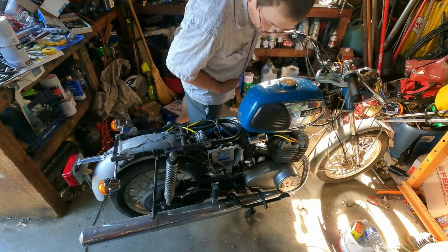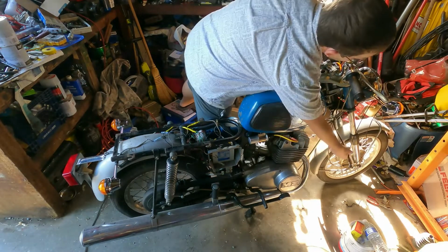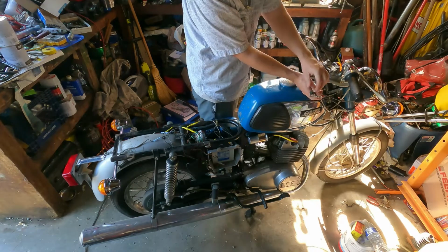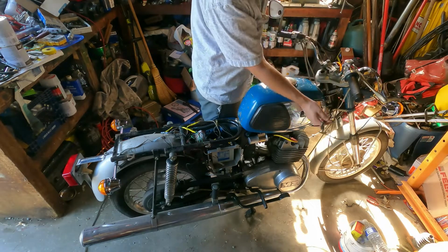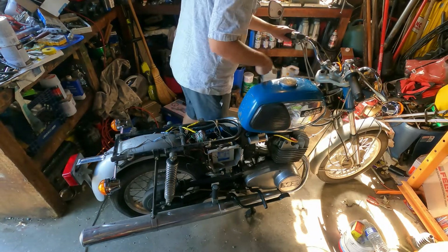There's a fresh 6-volt battery. I have spark already. You will see my fancy switch here. It's just 2 jumper leads. I broke the switch. But other than that, it should start. So let me get it ready.